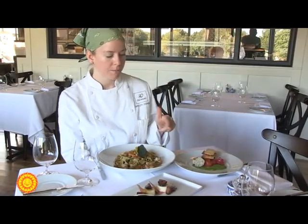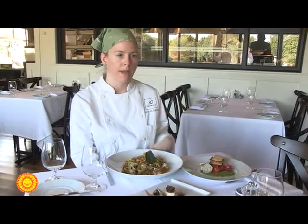We serve it with a chili basil sauce, so we cook some sweet onions and chilies together and then puree that with basil. So it's a little sweet and spicy, so it's a really nice complement. Some fresh cherry tomatoes, pickled red onions that we make in-house, and then a few different kinds of toast. So it's a really nice sort of spread appetizer.